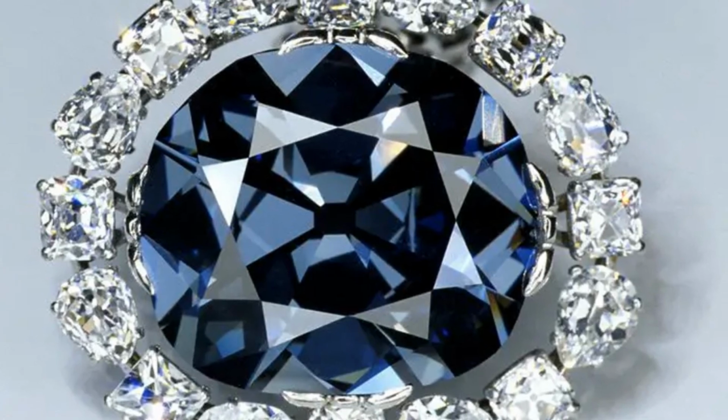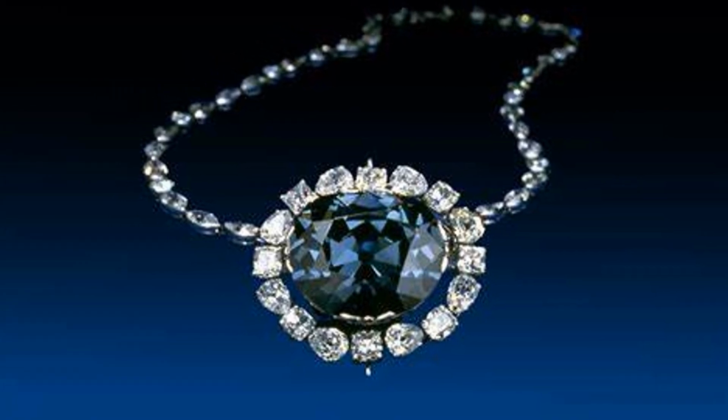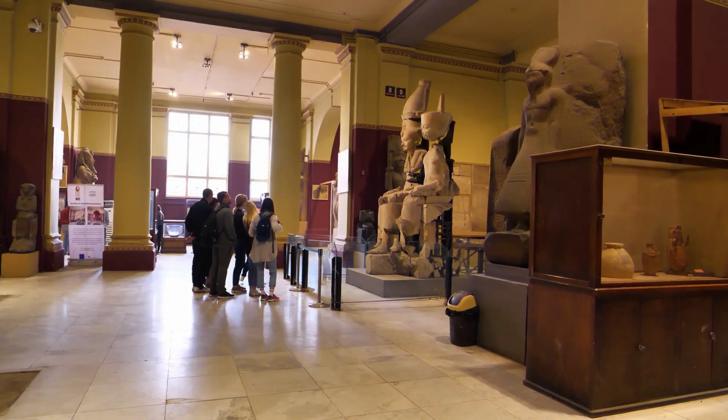Natalie was freaking out, saying it was cursed and stuff. Imagine a diamond the size of a walnut. It's wild. You know I had to make some jokes about stealing it, right? Just kidding. FBI, please don't come after me.